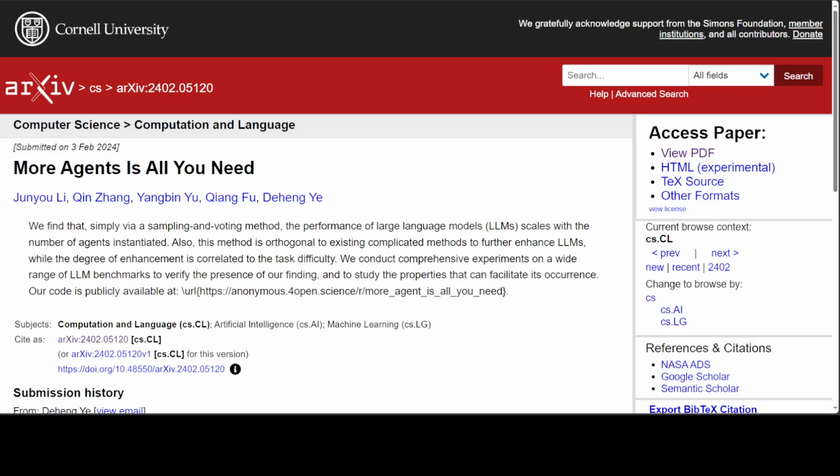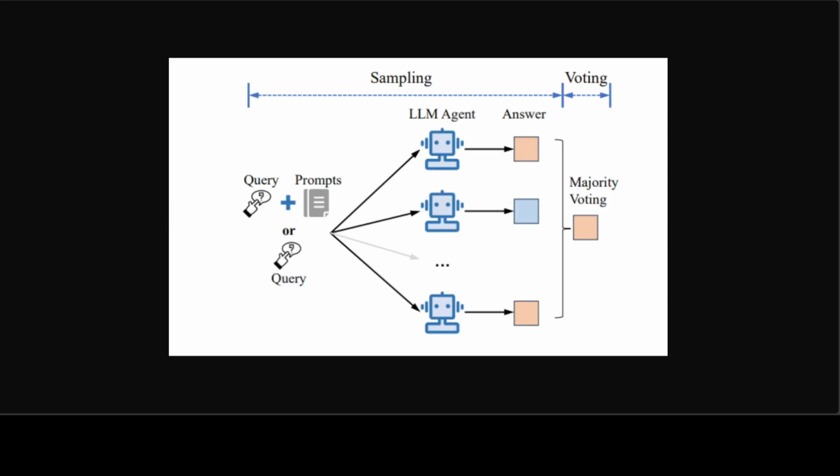This project, called More Agents Is All You Need, shows that adding more agents increases LLM accuracy using simple sampling and voting techniques, as you can see on your screen. Tests across various LLM benchmarks show that this approach improves performance significantly, especially when it comes to complicated tasks. For example, with 15 agents, Llama 2 13 billion equals Llama 2 70 billion accuracy. And with 15 to 20 agents, Llama 2 70 billion and GPT 3.5 Turbo reach the accuracy of their more powerful versions.